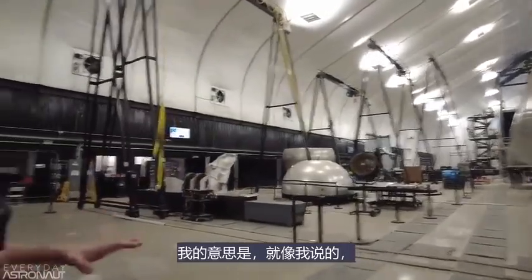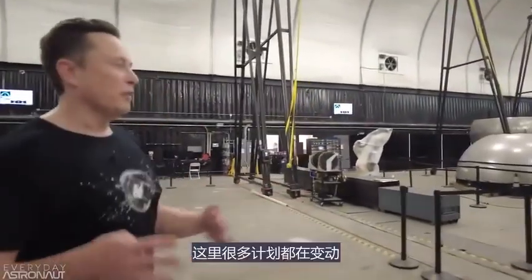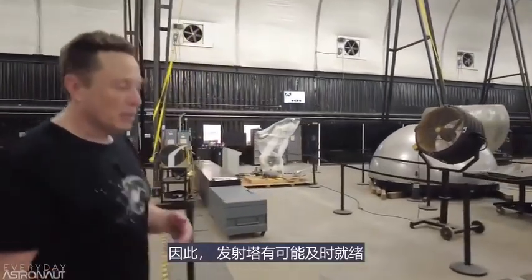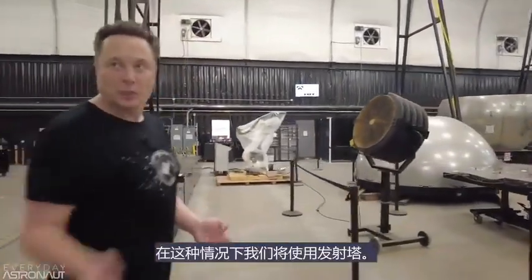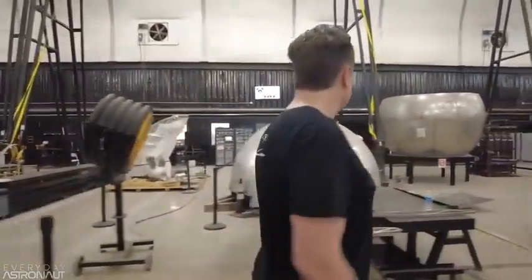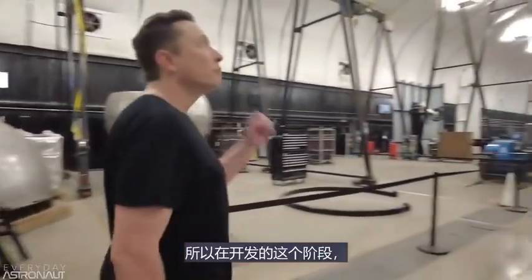I mean, like I said, there's a lot of moving pieces here. Some of this could be ready in time. It's possible that the tower could be ready in time, in which case we'll use the tower. But if the tower's not ready in time, we'll use the crane.